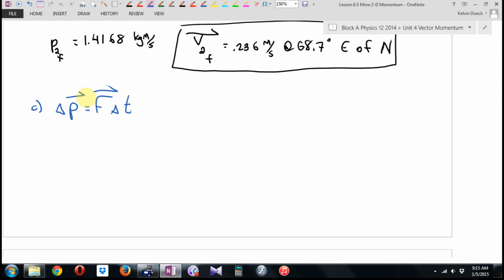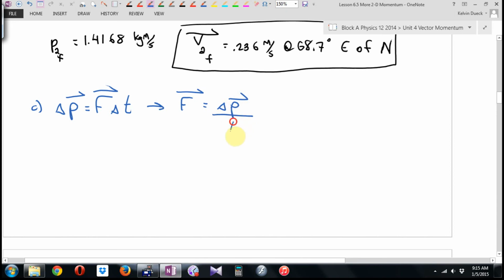Okay, so I guess the force is going to be the change in momentum over time. And what's change in anything? Oh, crap, Mr. Dueck. Are you telling me that I've got to subtract vectors? Wait a minute.